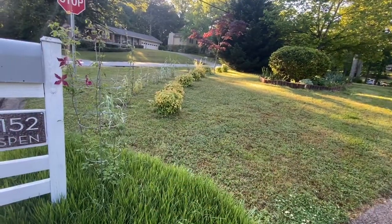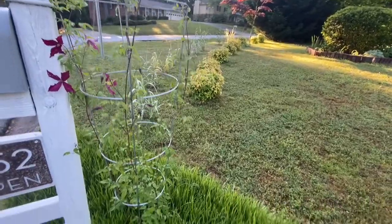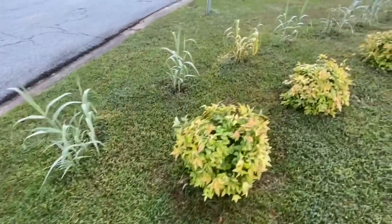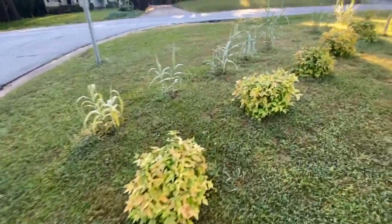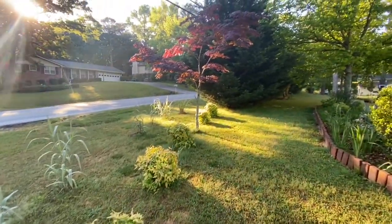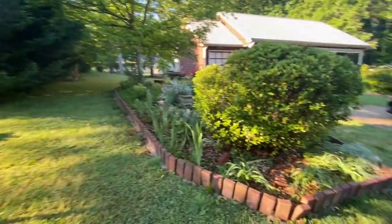So here we are now at the top of the hill where my mailbox is. Haven't done a lot here, but just a support for some trellis clematis. Added more screening here at the corner, perennial grasses and bushes. Again, I'm on a corner lot. It is pretty loud, so I try to grow more perennials on this side.